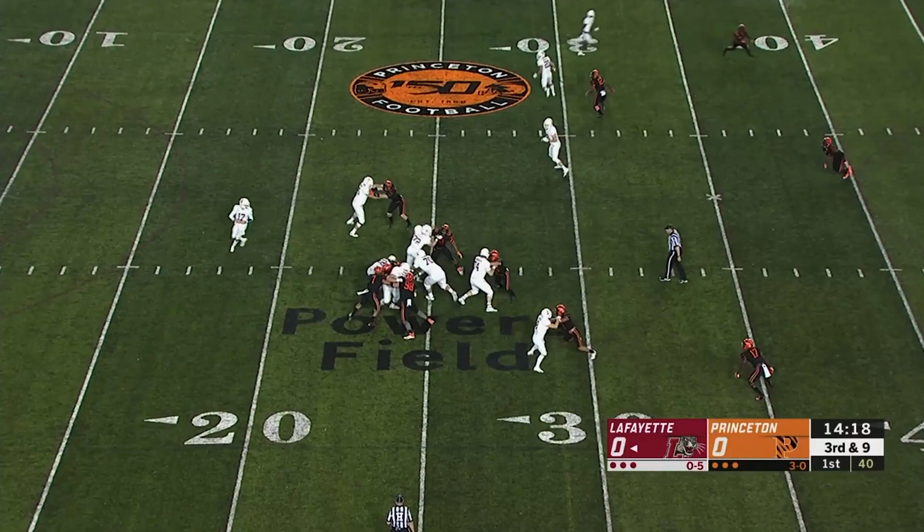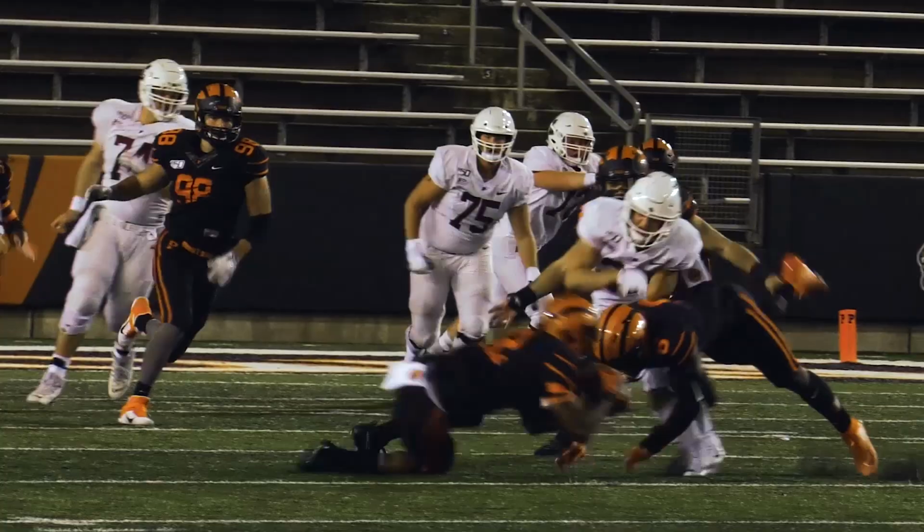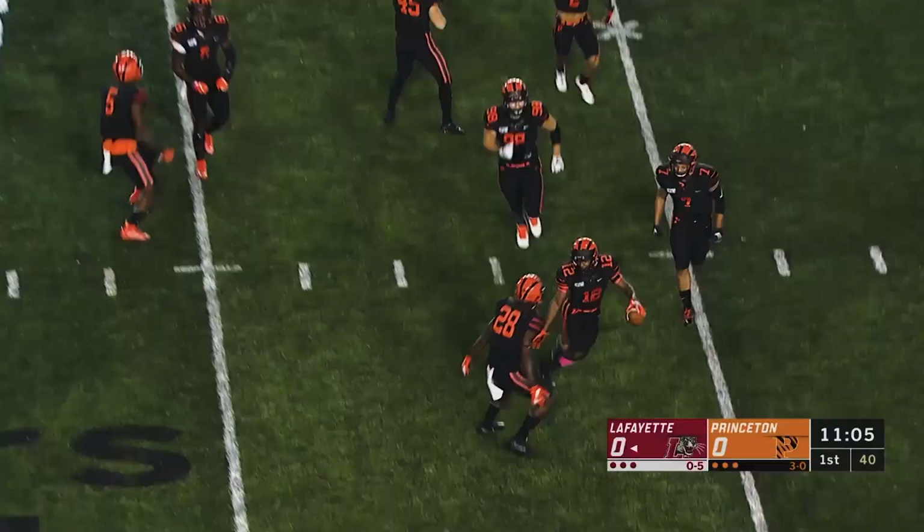Shoemaker out of the shotgun, takes the snap, quick handoff, stutter step, and he gets bottled up. Selwyn Simpson tackled for a loss. Two-step drop, heavy pressure over the middle, in and out of the hands of the running back, and intercepted by the Tigers.